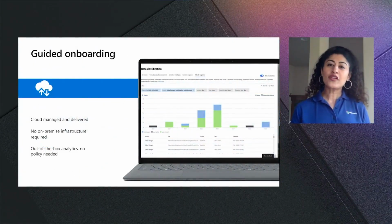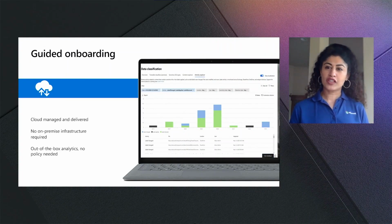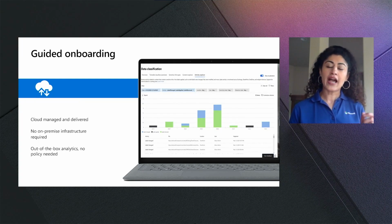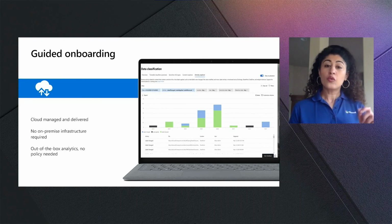I'm glad you asked. Microsoft DLP is a lot easier to start with. Microsoft DLP is a cloud-native solution. No expensive on-prem infrastructure to buy, deploy, and maintain. Just lightweight configuration in the compliance center and you're all set. And what's more, before you create your first policy, you get out-of-the-box insights into what sensitive data you have in your organization, how users are interacting with it, and how they're sharing it, which then guide you to create the right policies to protect that data.